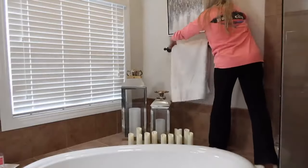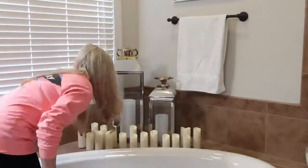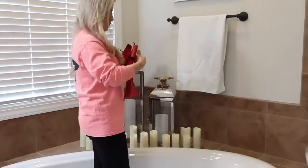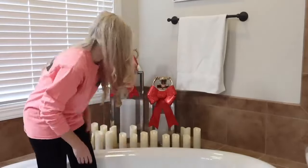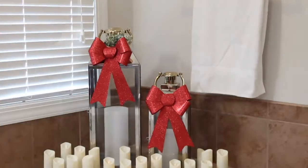Alright, so now that we've gotten that area decorated, let's move on over here to where my bathtub is, and I'm just hanging this white towel, and I'm also just going to arrange these candles the way I want them. I got these candles off of Amazon and love them. They're just battery operated and they have a remote, but you can see I added these red bows to my lanterns and I felt like I just needed to bring it to life a little bit.